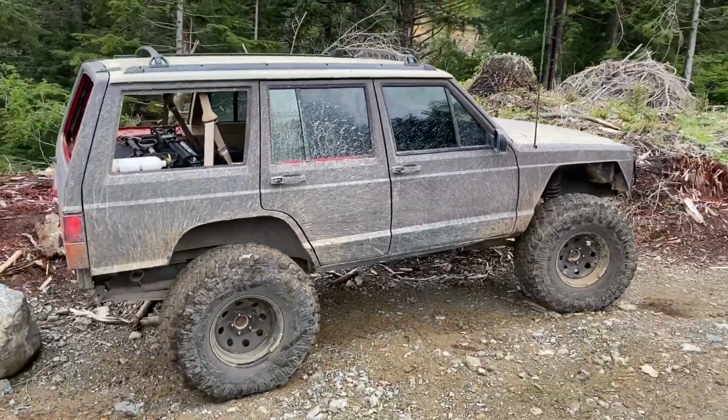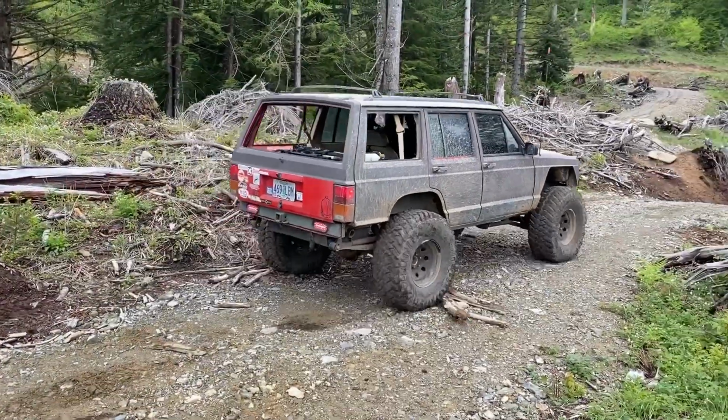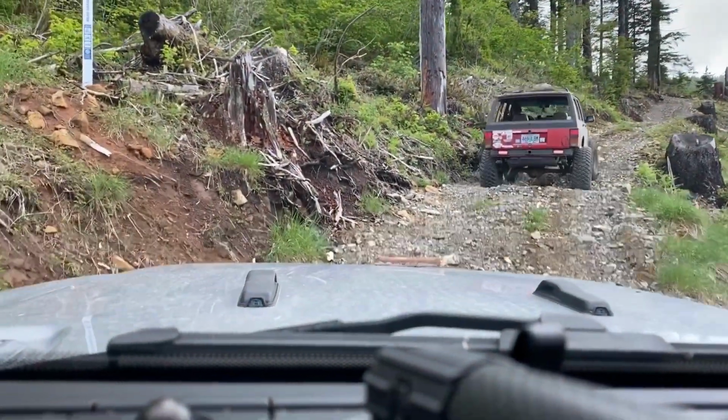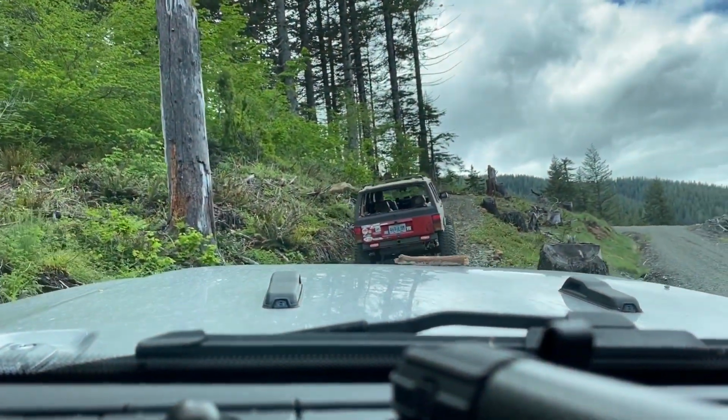Kevin did a great job going up that one. This is definitely one of the hardest obstacles here. This is another new section of trail. It's a pretty short one. It's going to head us down to the end of the road, and then we'll head back up Old Ugly.